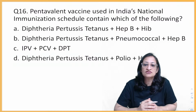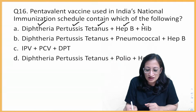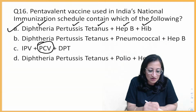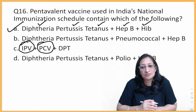So the pentavalent vaccine, which is used in India's national immunization schedule currently, has D, P, T, Hep B, and Hib. Okay, all these are combined. But what else you have to give separately? The pneumococcal vaccine is given separately. The injectable polio vaccine is given as fIPV, fractional doses of IPV, that is also given separately.